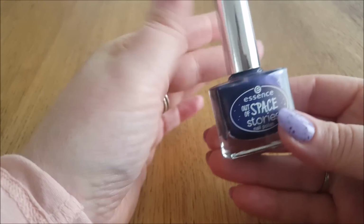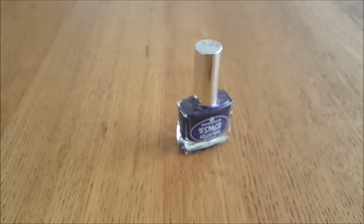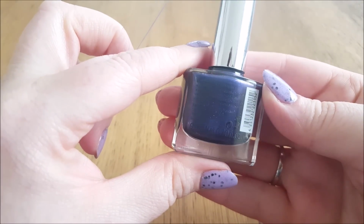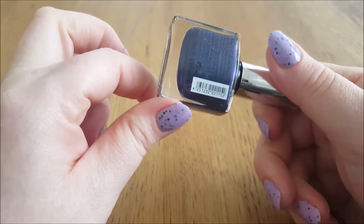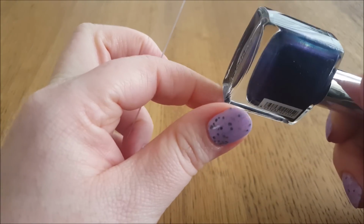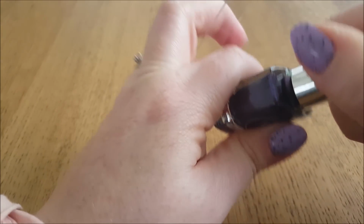collection, they could have gone with lots of blues, but this is their only blue, and I think that's really nice, and it shows that they're trying to do something a little bit different. I really like that. So this is called Intergalactic Adventure, and it's number 5, and it's a colour shifting blue polish with lots of purple shimmer in there, and it's going to a greeny blue, and there's a touch of gold too.